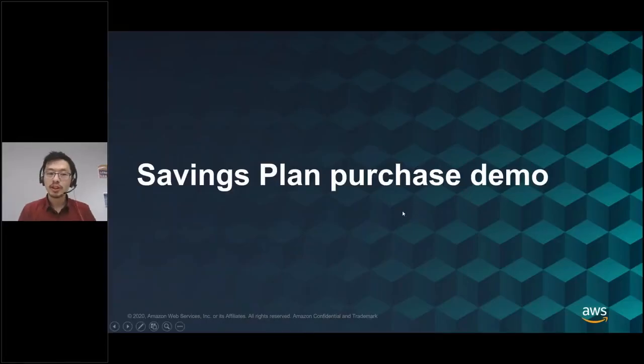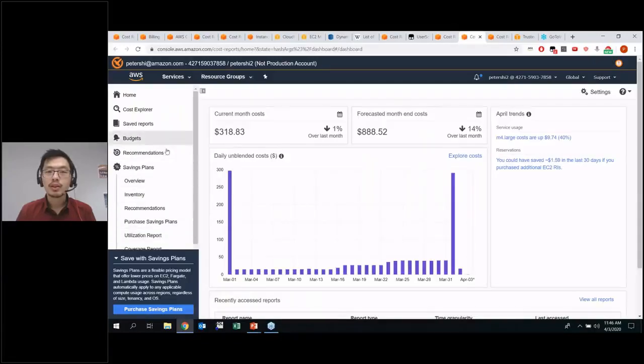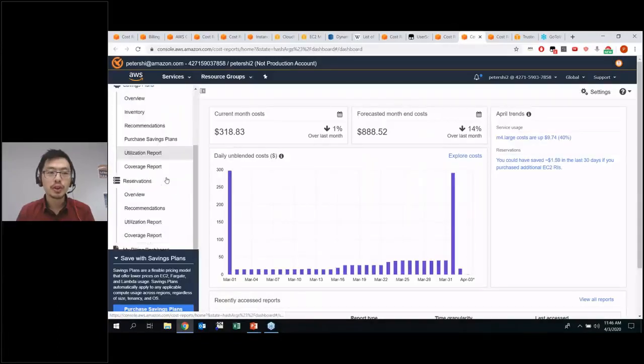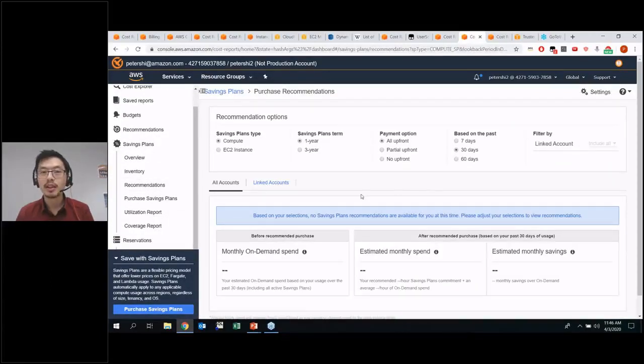So a quick demo of what purchasing Savings Plans looks like. To purchase Savings Plans, you go to your Cost Explorer and go to recommendations to have a look at how much it actually recommends. In my account, there aren't any recommendations yet, but AWS also recently released linked account level recommendations.